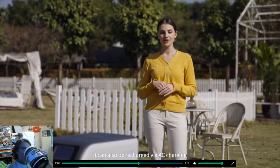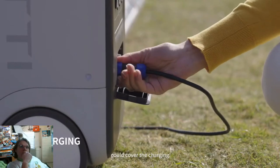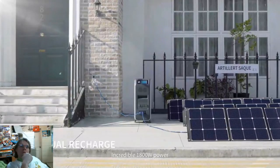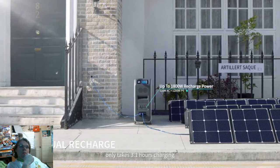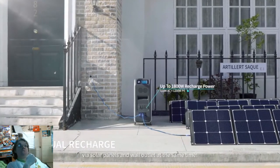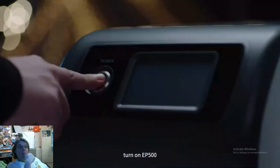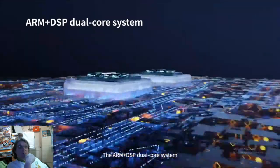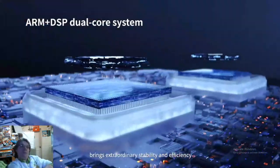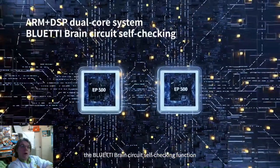Recharged via AC charging at the power of about 600 watts. Get rid of the heavy brick with only one single cable could cover the charging. Incredible 1800 watt power. Only takes 3.1 hours charging via solar panels and wall outlet at the same time. Turn on EP500. The ARM Plus DSP dual core system brings extraordinary stability and efficiency.